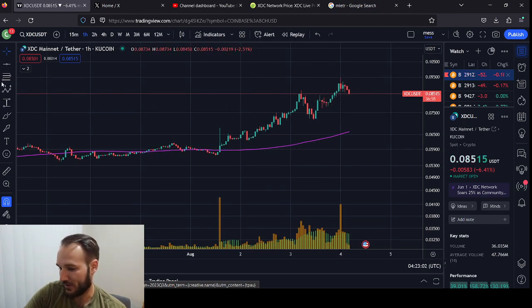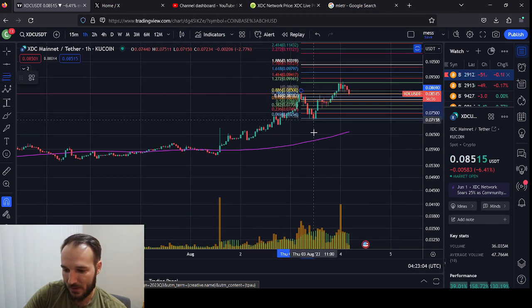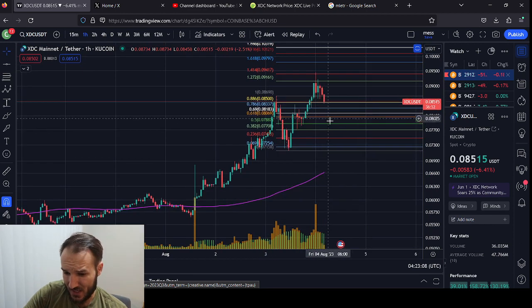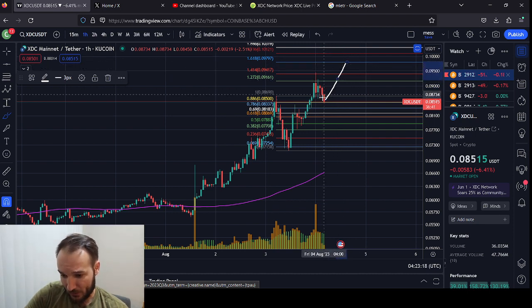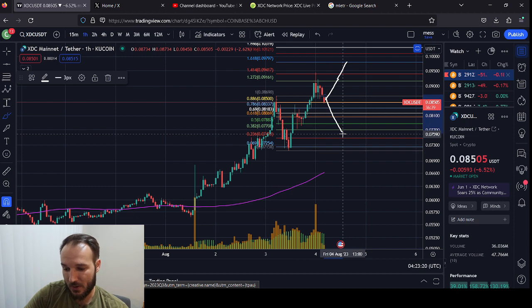I like stuff like this, a little more solidified. Again, from top to bottom, you are at the 1414. You are testing the 886 right now. It is possible that we could get a little bounce even and go up to the 886, or the 1272. I'm sorry, up to the 1618 even. It's possible. It's also possible to keep going down from here.